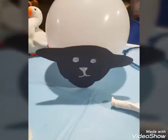Another fun game that you can use is blow up a white balloon and add a little lamb face, or you can draw it, and you could do a lot of balloons and give the children either a soft noodle or a soft badminton racket or a fly swatter, and have the children try to corral the lambs into a specific place. This is usually really fun and the children really enjoy it.